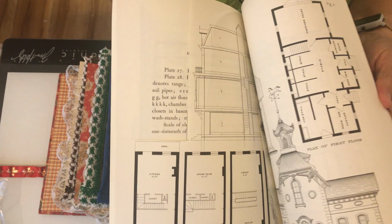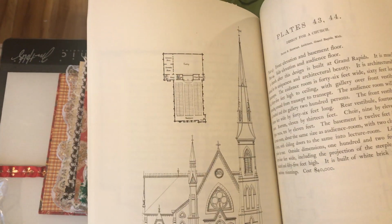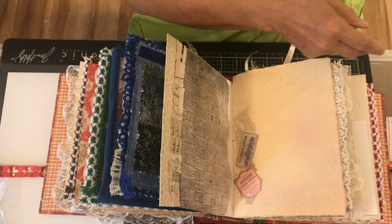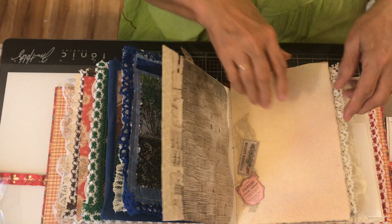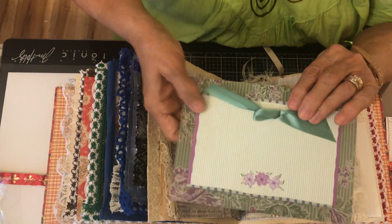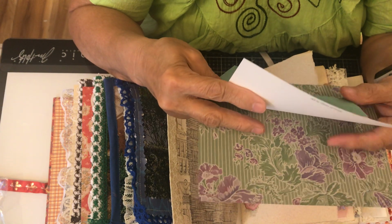So what I've done is I've cut some of these up into strips, and for this project, I'll probably use this book for other things as well. Here's a church. But anyway, just really interesting that I can use that to create some little edging on the side of there. There's one right there. This is a piece of stationery. It's a set of stationery that I found at a thrift store.